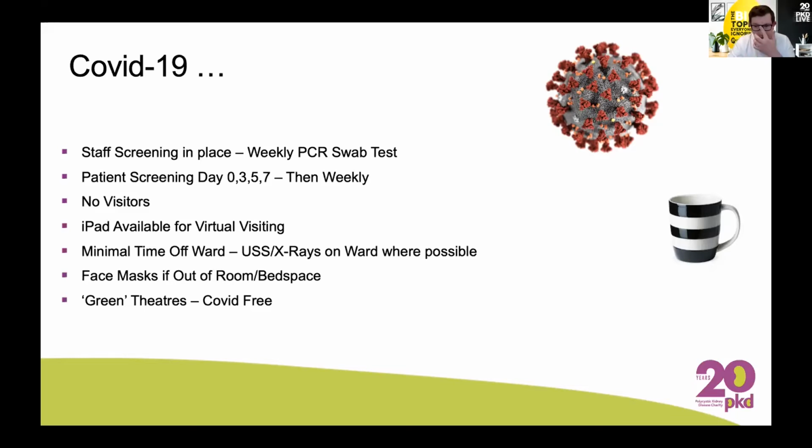And obviously, if any of those were to come back positive, then we would be off-site, self-isolating. We have had a couple of occasions last year, actually, where that did happen, and 2 this year. But obviously, it is kind of a proactive approach rather than reactive, waiting for people to get symptoms.